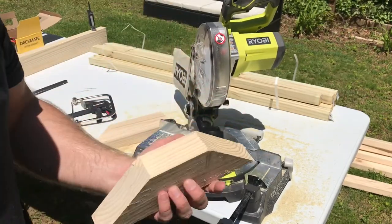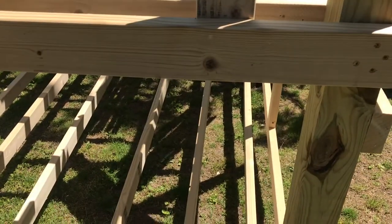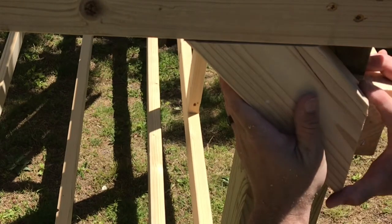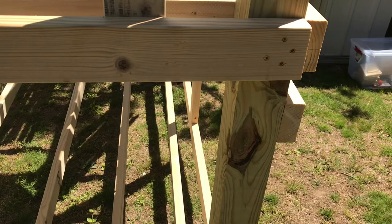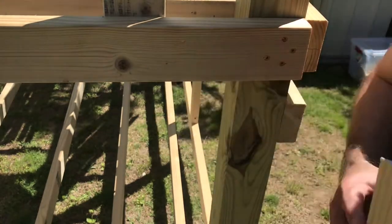So let's go see how this fits over here. See if it does what I need it to do. So here, yeah, that looks pretty good. That looks pretty good. I like that. That looks clean. I like it. So I'm going to use this as a tracing block for all my other pieces, and then I'll go cutting them all down.